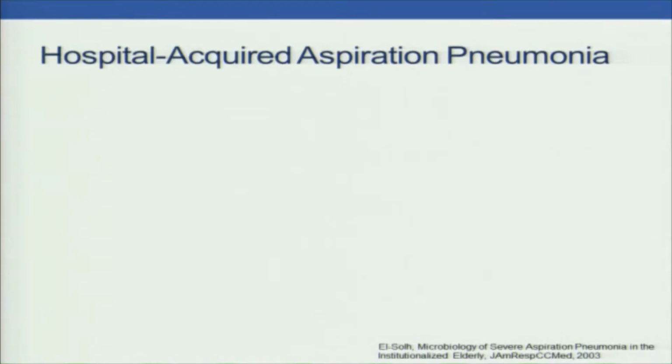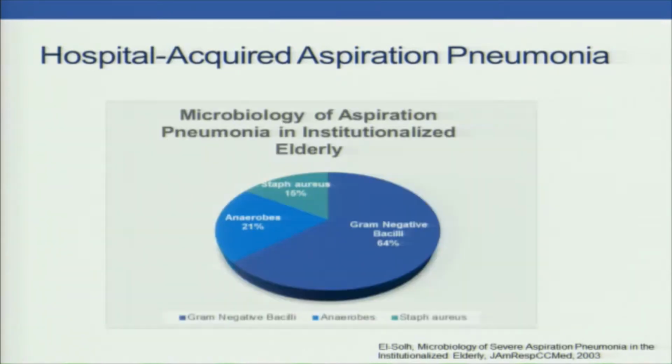In contrast, a hospital-acquired or healthcare-associated aspiration pneumonia has a different profile, as we looked at a minute ago. In this study, the authors took BAL samples from institutionalized or nursing home residents, elderly people who were admitted to the hospital with an aspiration pneumonia. In the healthcare-associated group, they found that most were gram-negative bacilli, 21% anaerobes, and 15% staph. So the clinical implication of this is, what antibiotics do I treat my patient with?